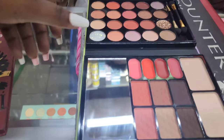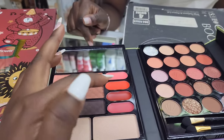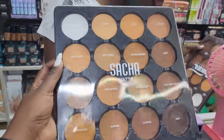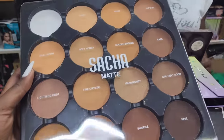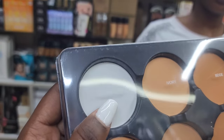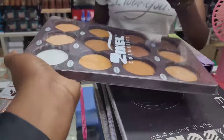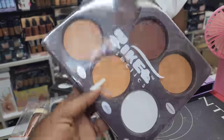How much is this? 700. It is a makeup kit. It's a lipstick, brush, highlighter, blush, powder, and eyeshadow, and it has a camera over there. Isn't it contours? Contour. Oh, okay. How much is this? 700. Translucent. Nice. 500. And a smaller one, 300.